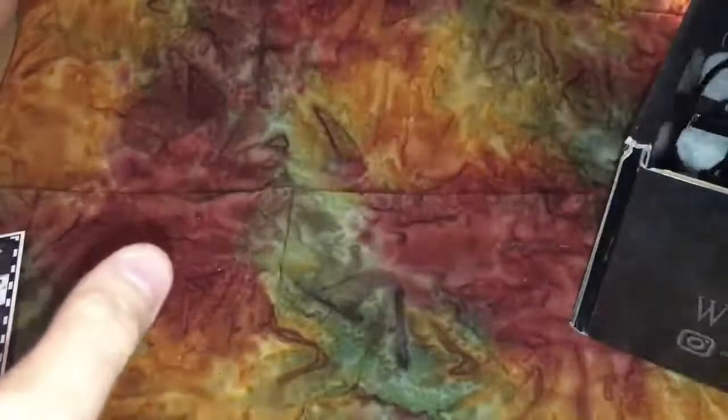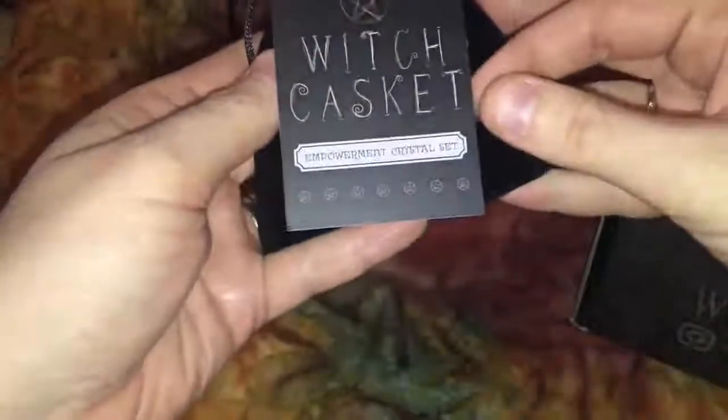Oh, right, okay. This box is officially awesome, and I've not even got to the rest of it yet. Okay, next up is an empowerment crystal set. I'm sensing a theme here. Let's see if we can get inside this. I know I said the theme was Samhain, but I could have misread it. It might be empowerment, and regardless of if it's Samhain or empowerment, it's going to be absolutely awesome.